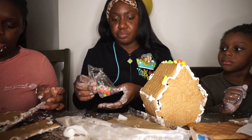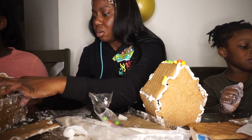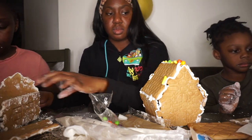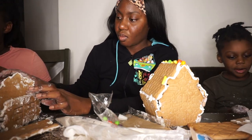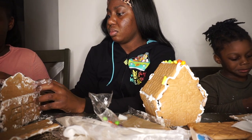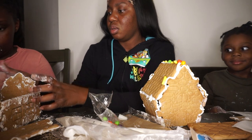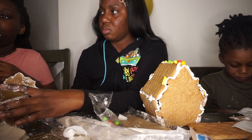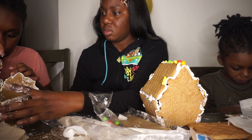Want me to help you? Yeah. Okay. I already suck at this. No, you don't. Put the other side. Mine's run out. Okay. Now put the other. Now put the roof. Where's the roof? The doors barely have ice. You do, on the other one. Yeah, that's what I did. Okay.